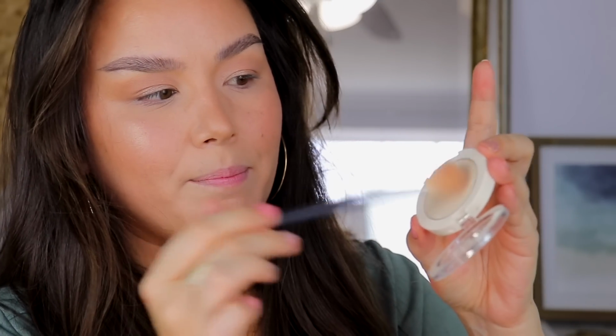Oh, that was way too much. Oh my gosh. Okay, let's take this sponge and see if I can kind of push that in some. Holy cow. That is a stunning highlight. Okay, I'm not gonna get any more on the brush over here. Clearly you just need to do a little dip and then that's enough.